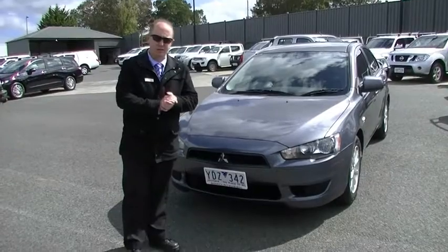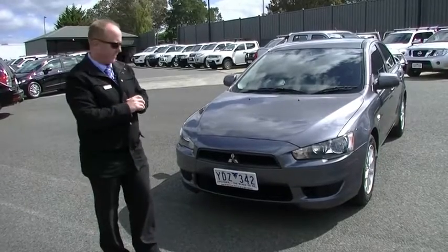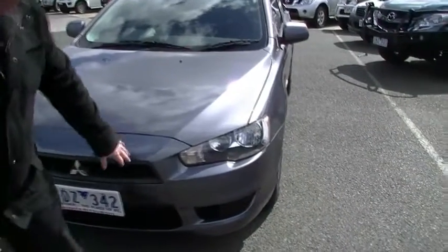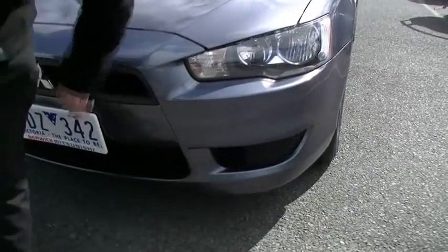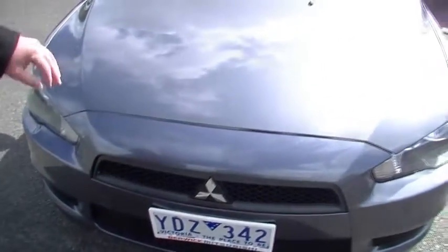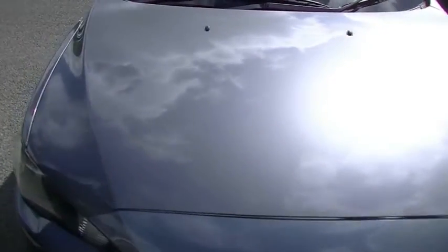My name's Stephen and today we're going to be doing a walk around video presentation for you of our 2011 Mitsubishi Lancer SX in titanium. It presents really well. As you can see from the front, we've got our nice big headlights here, really good vision. Having a look at the paintwork on the front bar, there are a few minor stone chips along. And then looking at our bonnet, we have had a bit of stone chipping along. The bonnet does look like it's been touched up as well.